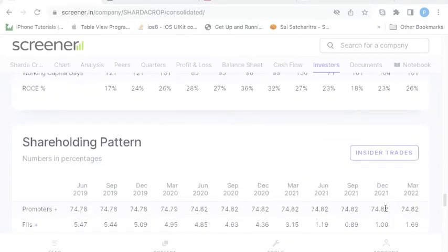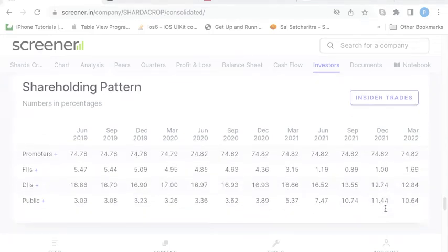And also coming to the dividend part, it has announced a dividend of around 30%. It might be less, but it is a very good number, because it has announced 3 rupees dividend for a share value of around 10 rupees. And also coming to another important characteristic, the promoter holding. The promoter holding is always close to 75%, which is a very good thing considering the company is doing very well.